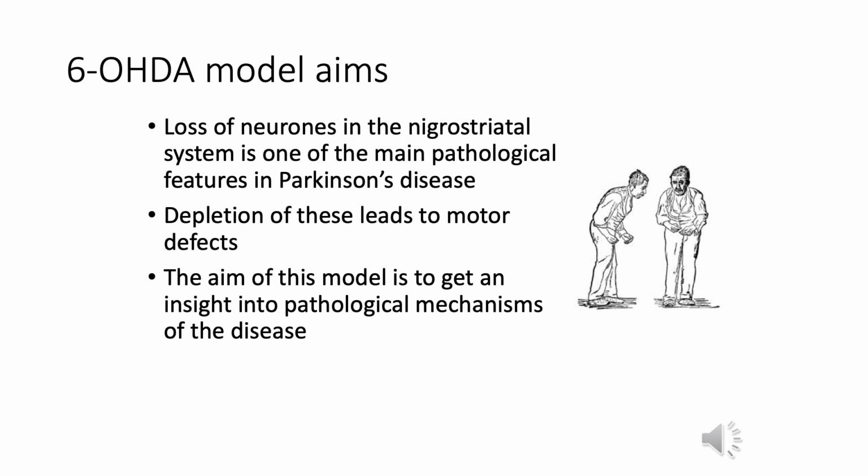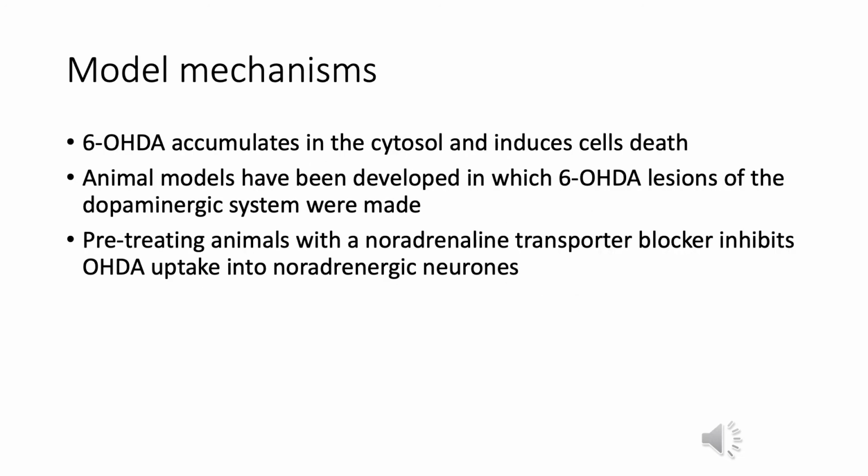Now I'm going to be looking at some of the aims of the model. The loss of neurons in the nigrostriatal system is one of the main pathological features of Parkinson's disease, leading to the reduction in dopamine function. The depletion of these neurons leads to motor defects, resulting in tremors and postural imbalance, which are symptoms of Parkinson's disease. So the aim of this model is to get an insight into pathological mechanisms of the disease and to test new therapeutic targets.